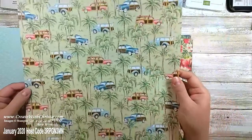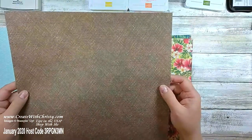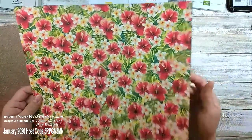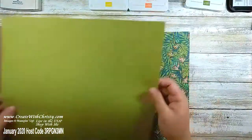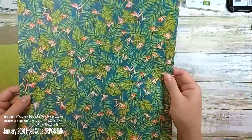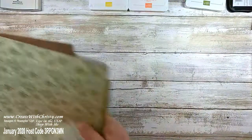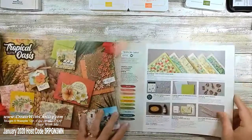Some more of those really neat cards. I love those. And that side. This paper. I love the colors in this paper. So vibrant. And this one and this one. So that's all of the Tropical Oasis designer paper. So that's everything in that suite. So now I'll bring in the catalog again.